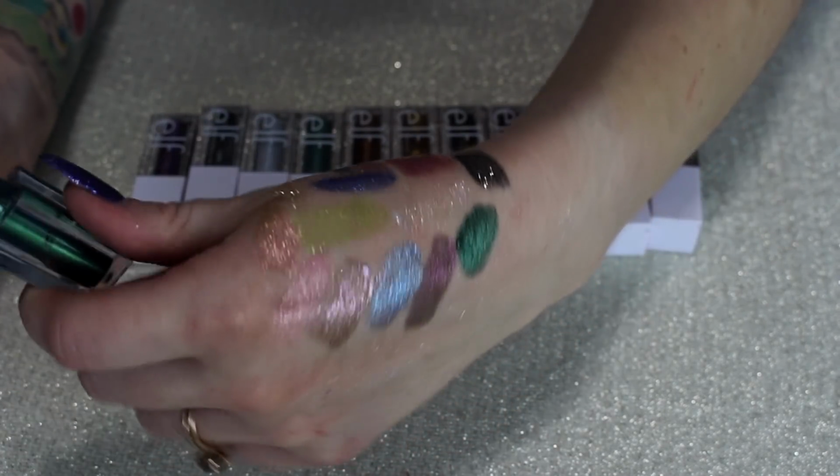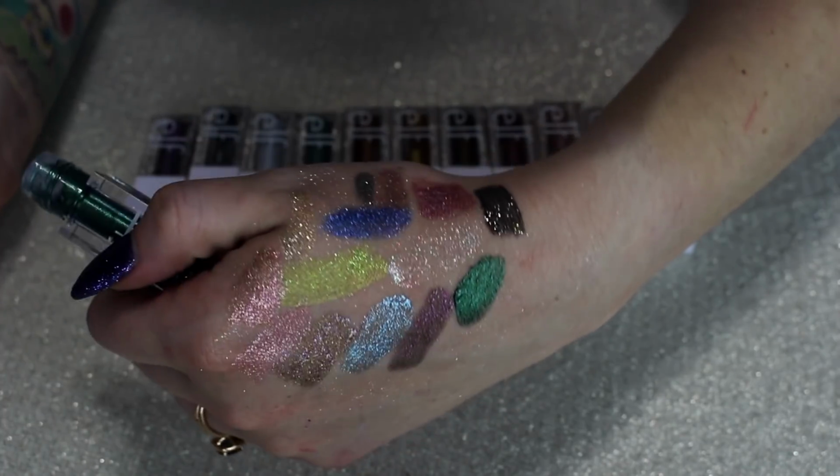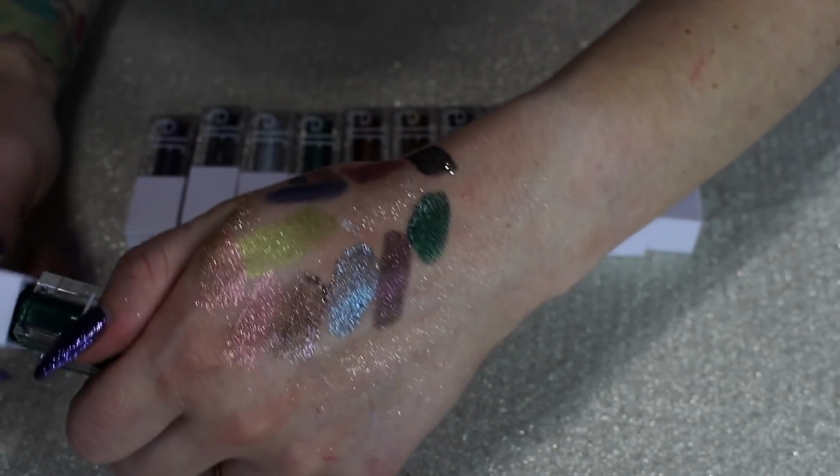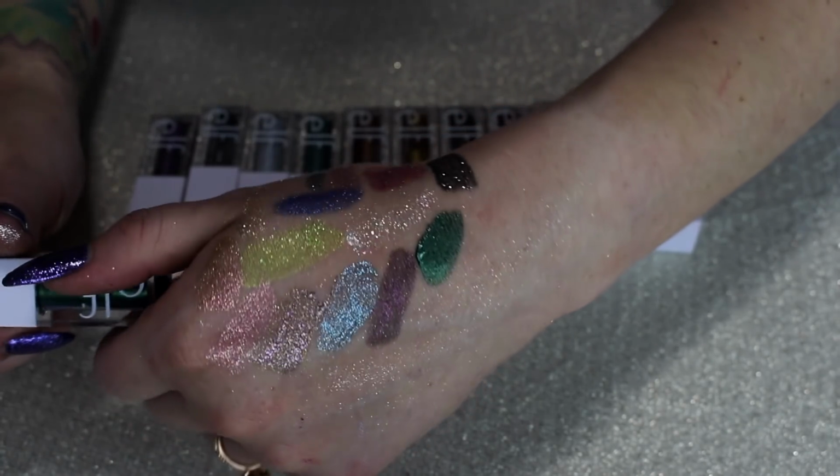Ooh. Look at that. Can you imagine for holiday season, this all smoked out on the eyes with a bright red lip? Oh, I'm feeling holiday makeup. It's only mid-November as I'm filming this portion, but oh, I'm ready for some Christmas makeup.